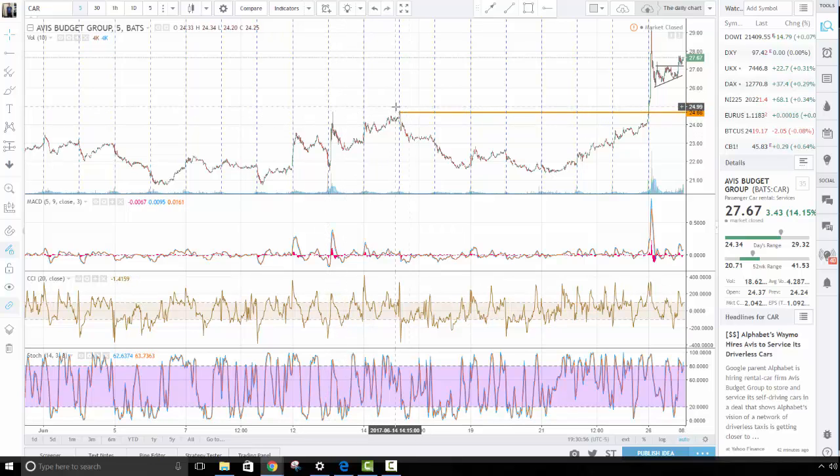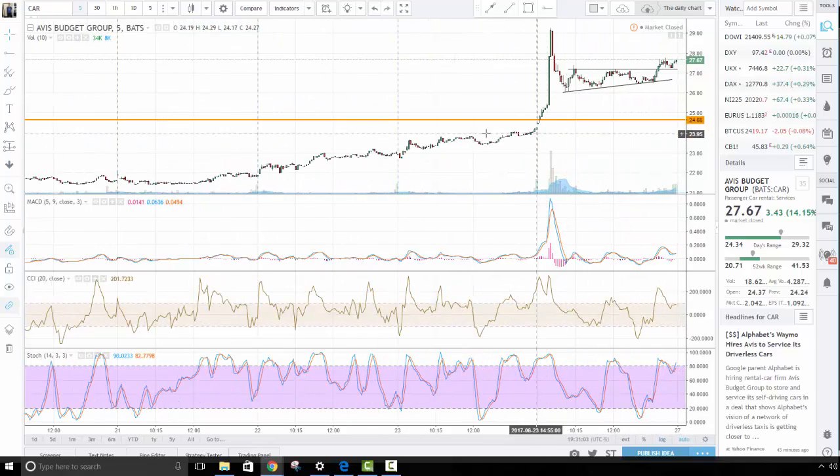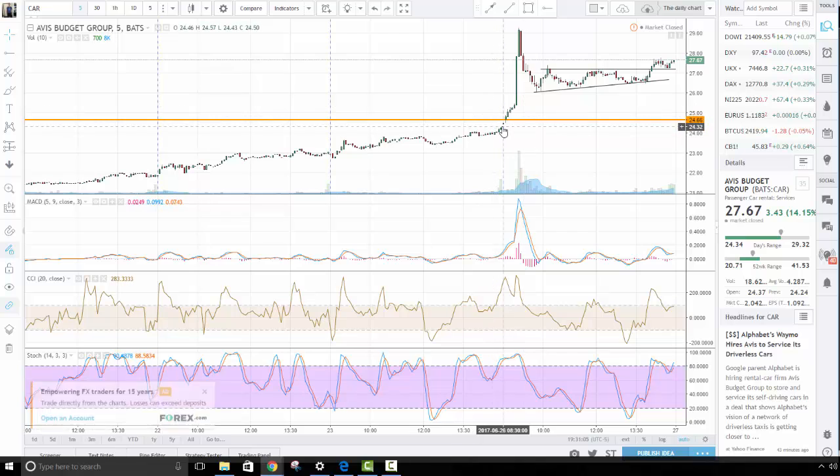Well, buy once it breaks the previous high. Here's the previous high, here's the previous high. If we can break this level right here, let's buy. And you can see we gap up this morning a small amount and we push through that level. And this is a buy signal in and of itself.